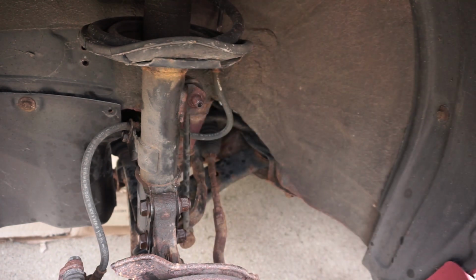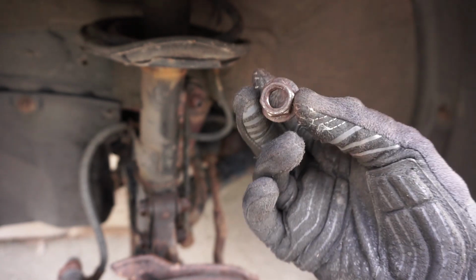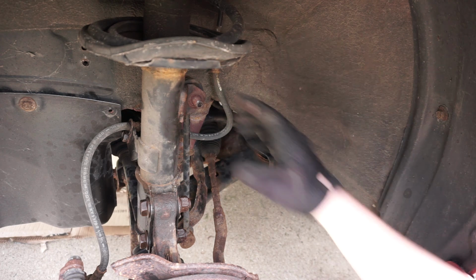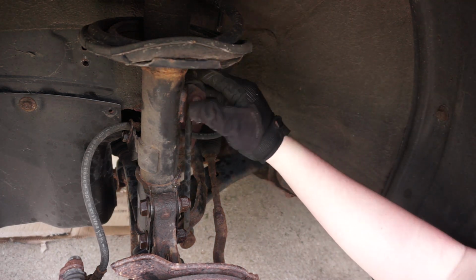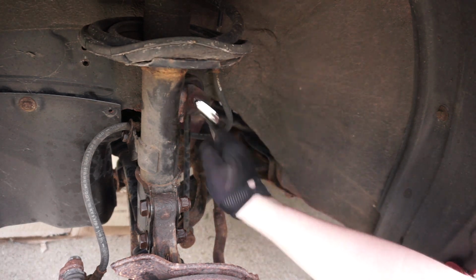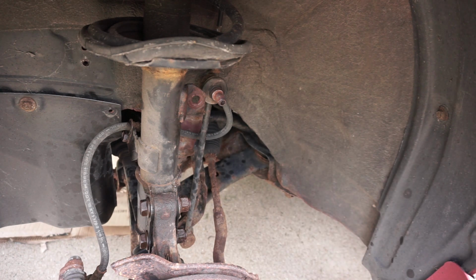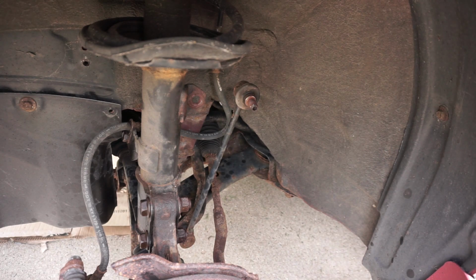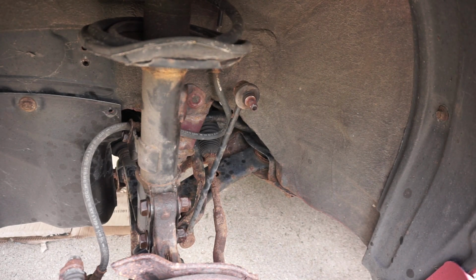Oh, we did it! Look at that. Finally got that nut off. Now, question is, here we go, look at that. We did it. Finally, after way too long of trying to get that. Oh well. 300,000 miles, almost. So, yeah.